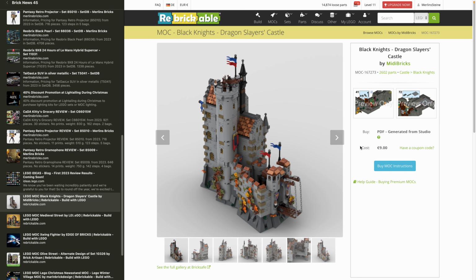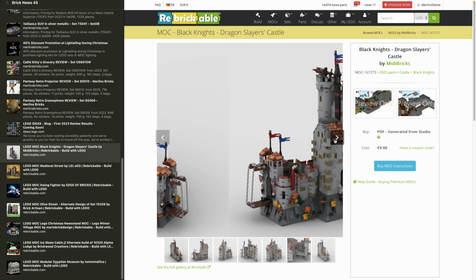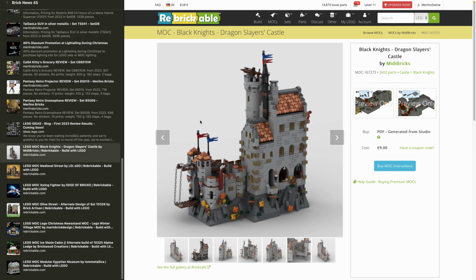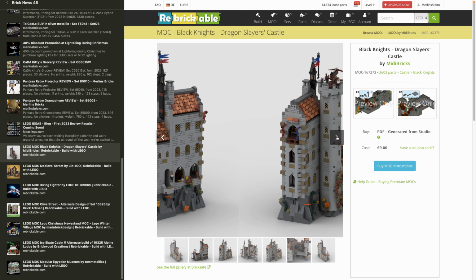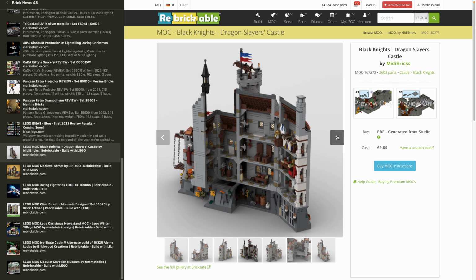With that, we are coming to MOCs of the Week. And here, I think I picked seven, actually. First of all, we have the Black Knight's Dragon Slayer's Castle by MediBrix, 2,602 pieces, $9 for the instructions. That's not too shabby. And I do believe, again, it's a nice castle that is very simply built. It's basically just 1x bricks, a lot of masonry bricks. So quite a simple design from a building technique perspective. Nevertheless, it looks quite coherent, quite beautiful, actually.